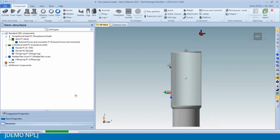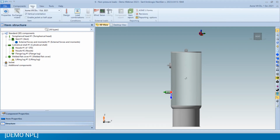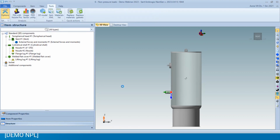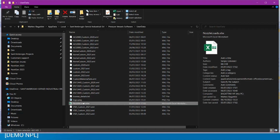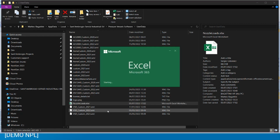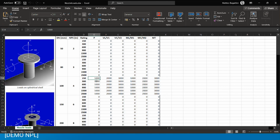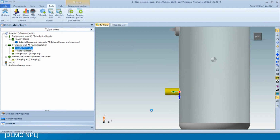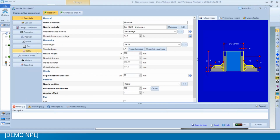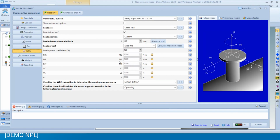So the first thing that I want to show you is that you can customize an Excel file that we have included. You can find it under Tools, Options, by opening this folder. You see here that the program created a nozzle loads file, and I have inserted these values here for the DN100, and now my nozzle here is using WRC with a custom Excel file, and it loads from that file my specified load set.